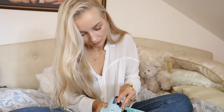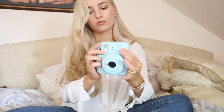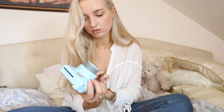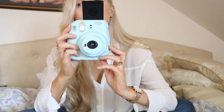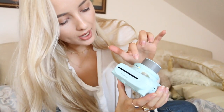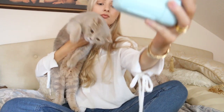So batteries go in here. Batteries are in. Now let's put in the film. How do you turn it on? Okay, so it should be on now. And the first film should be clear. Not clear, but black. So this is like a protector one. You have a few different settings. So inside the house, cloudy, when it's sunny, or when it's super sunny. So I'm gonna take my first picture with Louis. Louis.